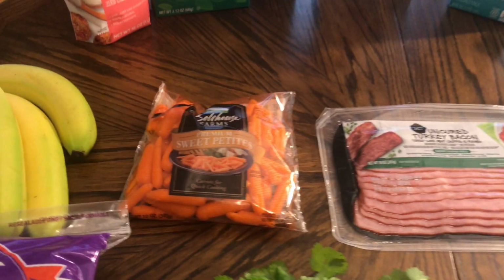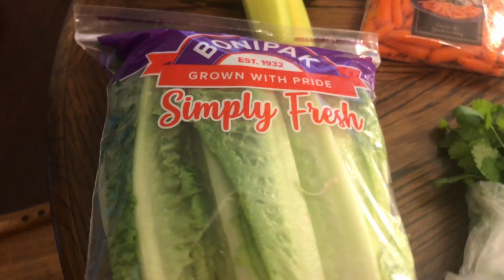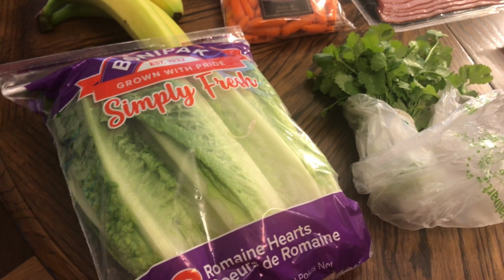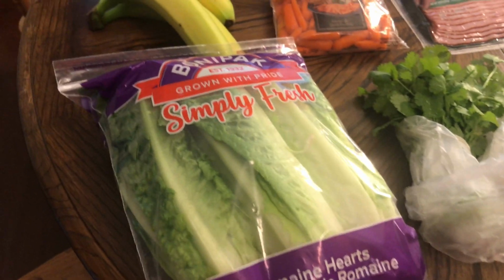Fresh cilantro, turkey bacon, and then of course convenient the baby carrots, bananas, and lettuce. Romaine wraps with turkey this week, or turkey and hummus and romaine wraps. So I specifically just wanted this for this week.